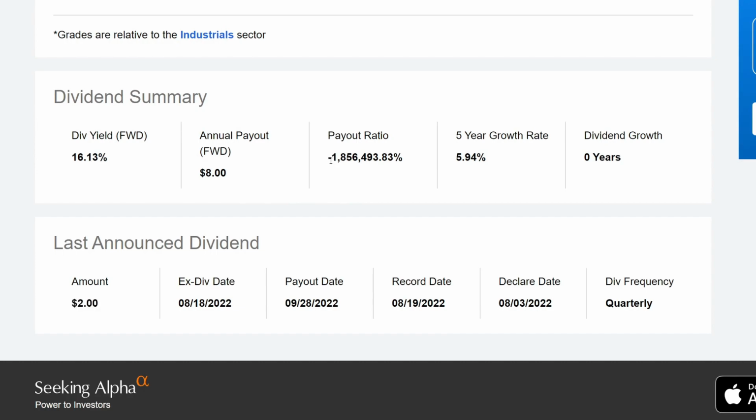Payout ratio, I'm not even sure if this value is correct, but that is a ridiculous payout ratio if it would be true. I don't believe it is, but if we look at the 5-year CAGR, 5.94%, kind of at the lower end of the 5-year CAGR. This means in the past 5 years, how much have they increased their dividend, and it's been in the lower range.